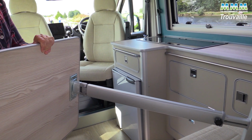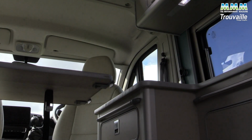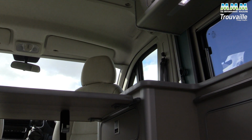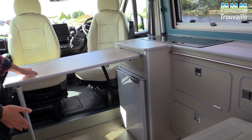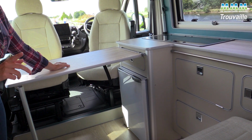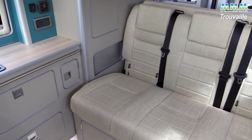Then, with the leg up, we simply manoeuvre it into position. You'll notice there's a pair of clips on the front, and they just clip onto the front of the rail like that. The leg just sort of straightens itself out, so as you can see, that's completely wobble free, that's nice and steady.